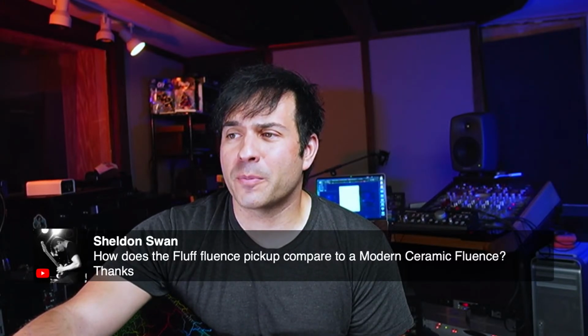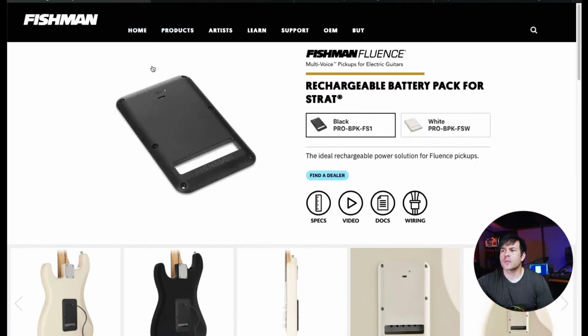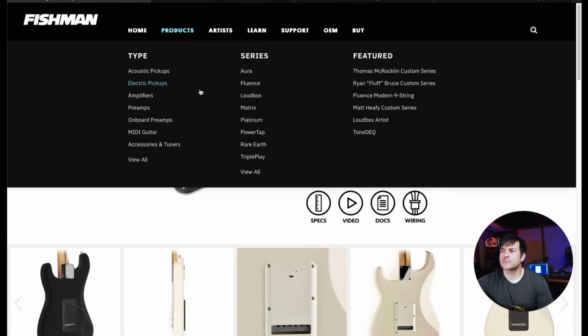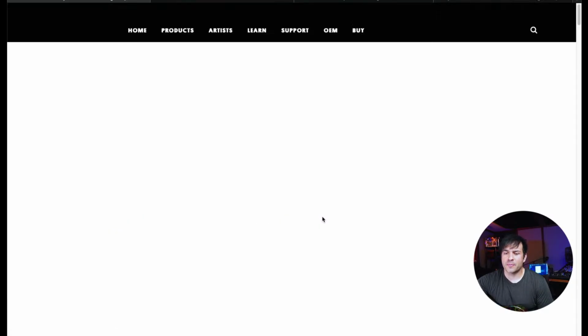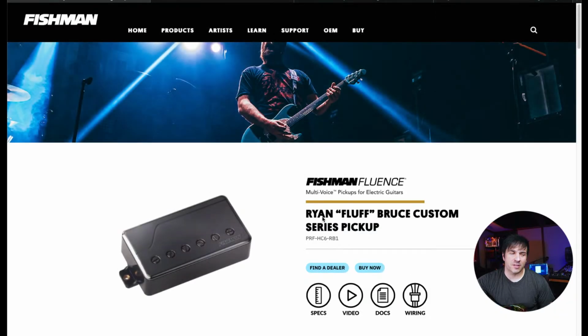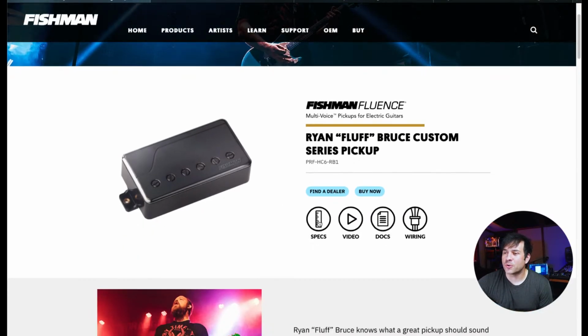How does the Fluence pickup compare to the Modern Classic Fluence? Thanks. Let's go to it. Fluence Bruce has a pickup out with us. It's brand new. As you can see, there was also another one there too. It's very similar to a Modern, but as you can see, the topology is different. So this is a hybrid magnet configuration. Right here are screws, and underneath here is a blade.